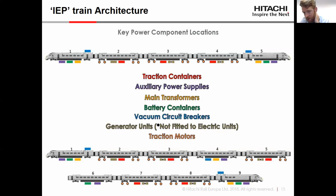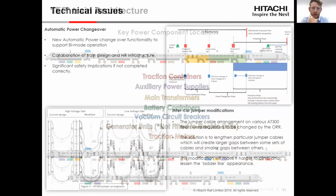For the electric only units, we do have a single GU, the generator unit from Rolls-Royce, which powers the hotel loads and can get you out of a tight spot if there is no OLE available. You can scoot at very low speed on the donkey engine, as we call it, to get out of dodge, which is pretty handy if there are any problems with the OLE. It is there to be used as a rescue scenario to reduce the impact on passengers.